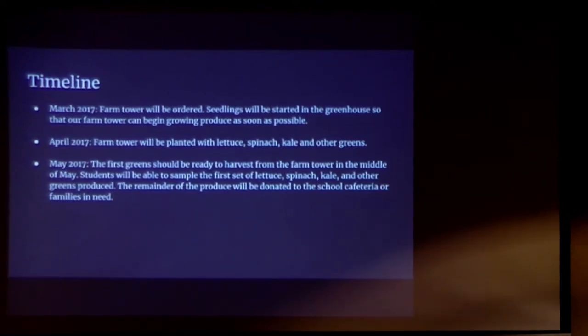Students were able to sample the first set of lettuce, spinach, kale, and other greens produced, and the remainder was donated to the school cafeteria or families in need. This was a cool part of our project. I had kids that said, I don't eat lettuce, I don't eat vegetables, I don't eat green things. They had all the excuses in the book as to why they didn't want to try it. But as soon as they tried, I actually had a student say, oh, this actually isn't so bad.